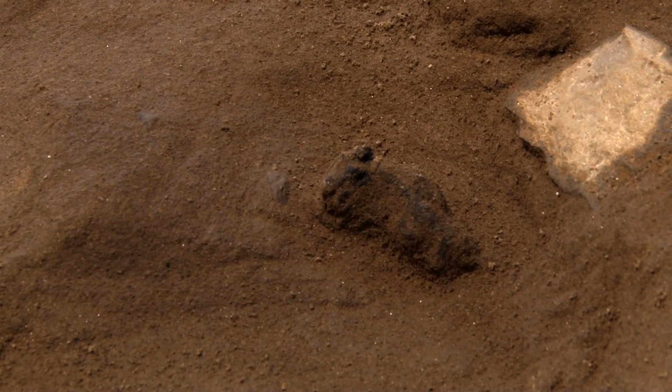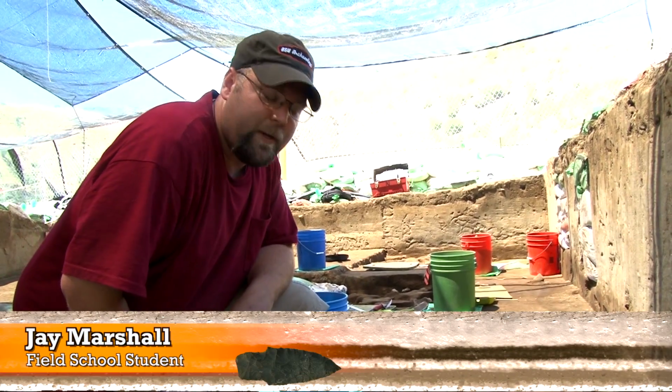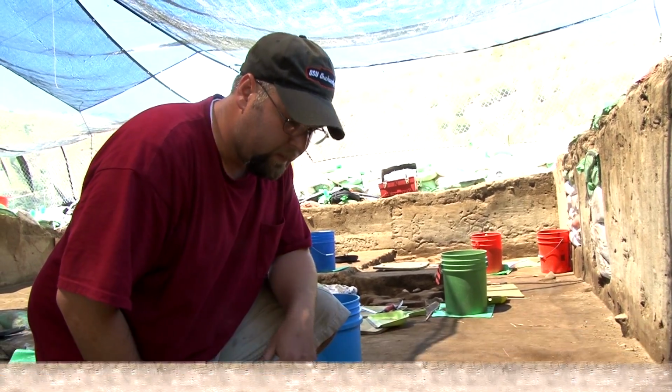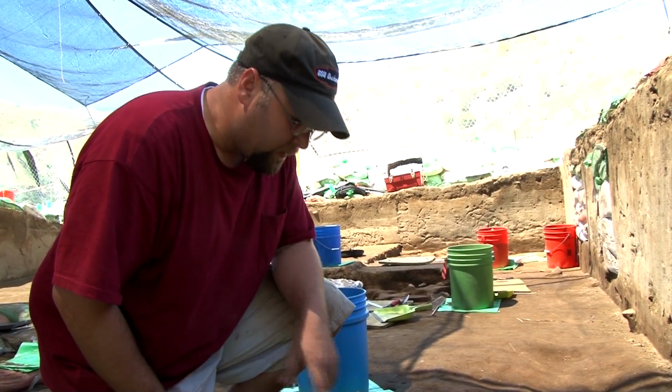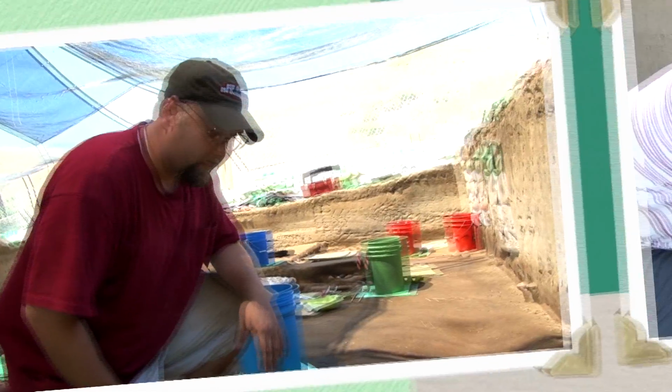Okay, what we got right here is a piece of charcoal found in level 16 of LU6, Unit G. And it's important because it's useful for radiocarbon dating, and we can get a date for the site, and specifically this level. This piece right here is apparently the largest they've found in this site so far.